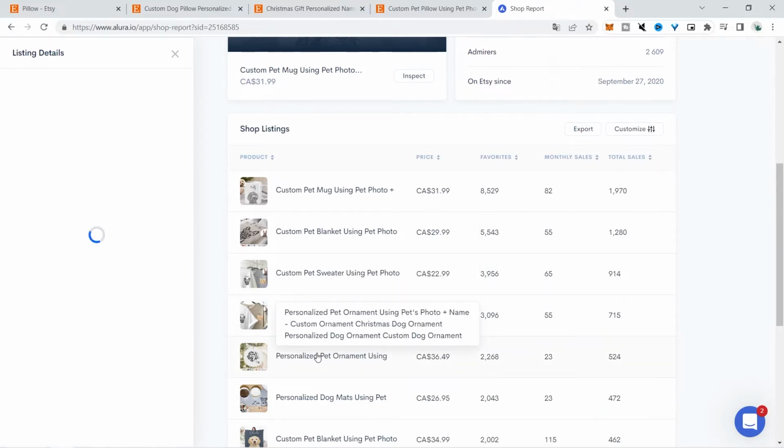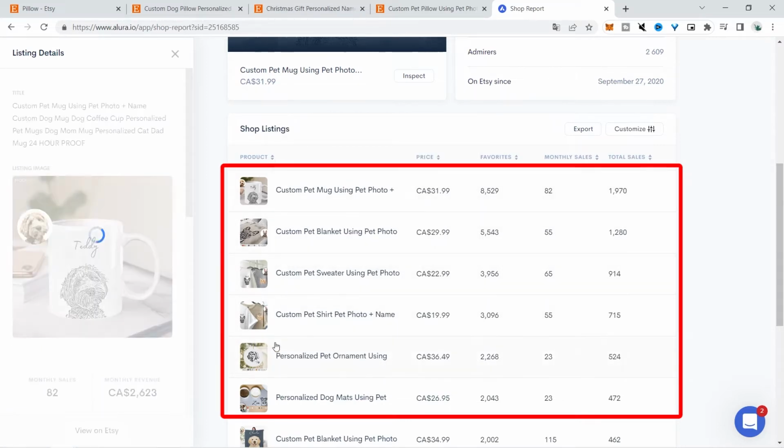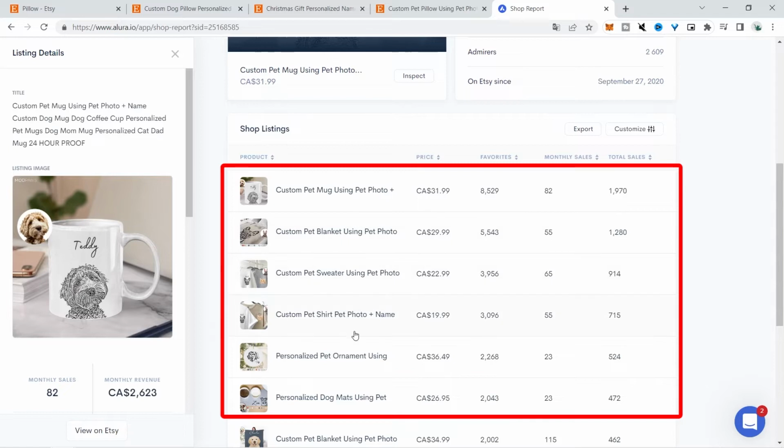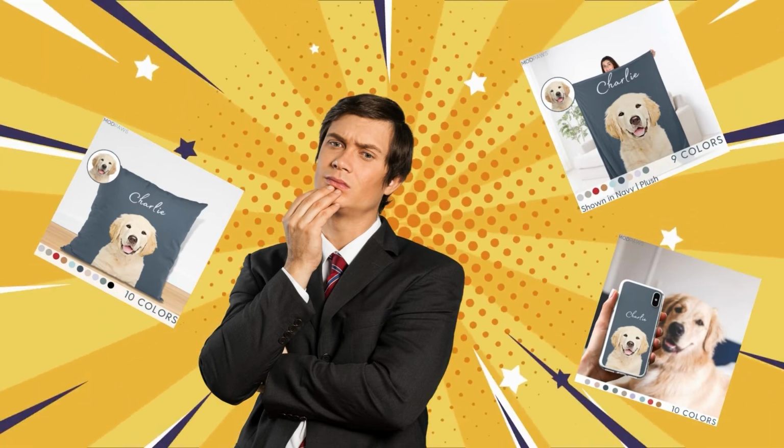So if we take a quick look at the actual products from this shop, it only has a few designs that it uses for the various products it sells, so I highly recommend you study this shop so you can have pretty good sales. Now that we've looked at this Etsy shop, the next question is, how do we design a product like that?